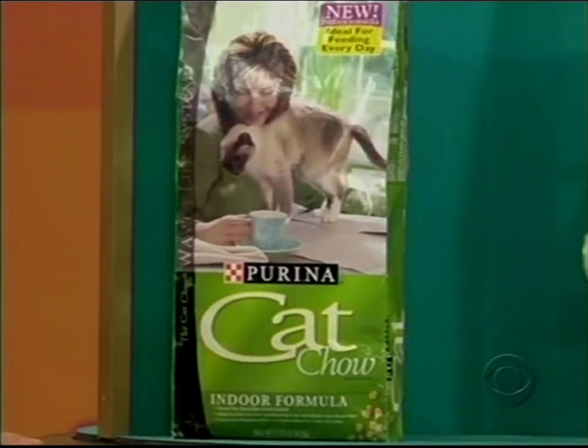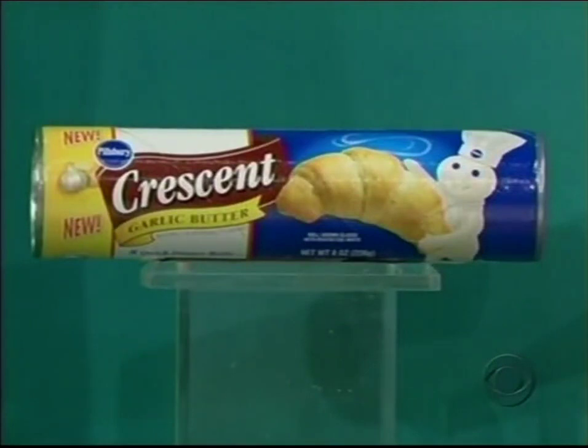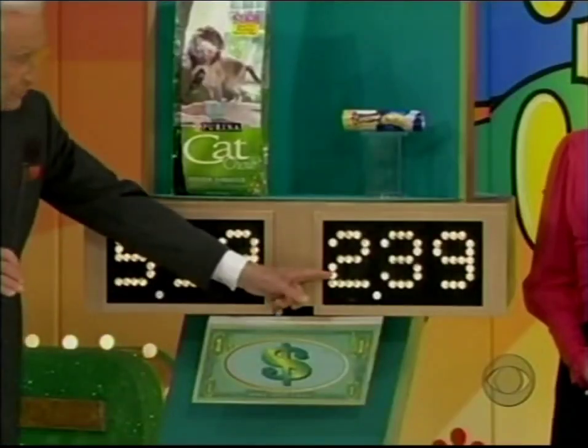Purina Cat Chow Indoor Formula contains the wholesome grains and garden greens your indoor cat craves. Physical, emotional, complete, that's the Purina Cat Chow way of life. And new Pillsbury Garlic Butter Crescent Rolls, light, flaky crescent rolls with a delicious garlic butter flavor to spice up any dinner.